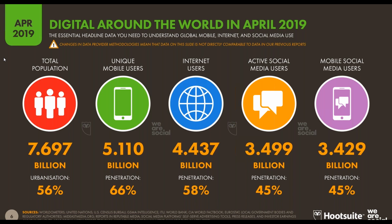So, despite all the controversy at the moment around privacy and hacking, fake news, and all that stuff, we're still going online and using it for social media. In fact, it's actually still very high growth. Global digital growth was up 9% in 2018. So that means over 360 million people came online for the first time. So that's just in 2018.